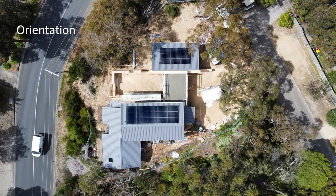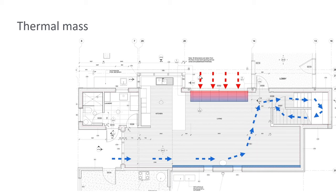The orientation, which is due north, gives us the best passive solar benefit and the solar photovoltaic benefit. We didn't have a direction in terms of other properties to match or resolve with. We also went a bit beyond passive house and looked at activating thermal mass to give us benefits at different seasons. And there's a sliding door on the staircase, so we can close that connection off or not.